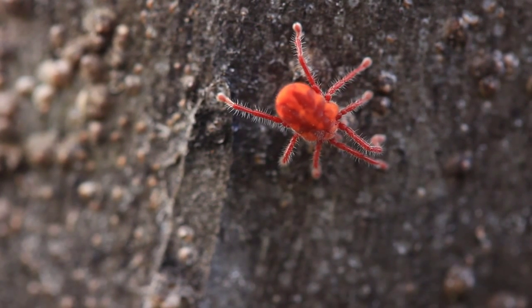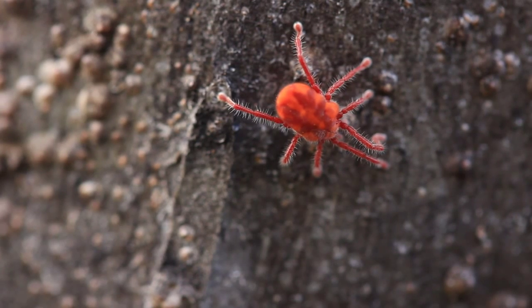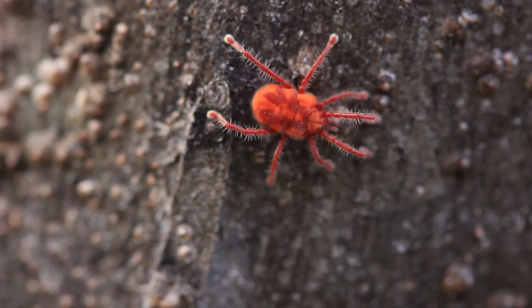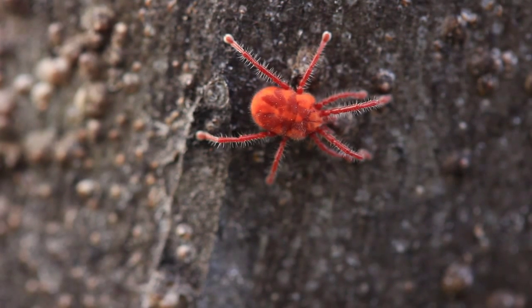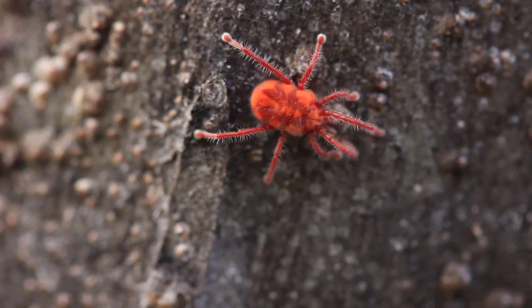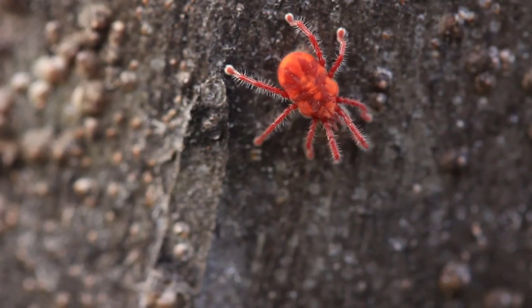Now, another interesting thing about spider mites is that they actually spin silk from their mouths. Spiders spin silk from their abdomens, and the silk is as strong as that of a spider's, yet the silk from the mite can be 100 to 400 times thinner.